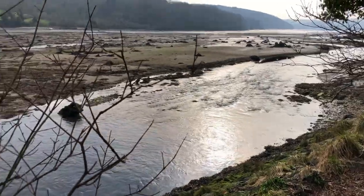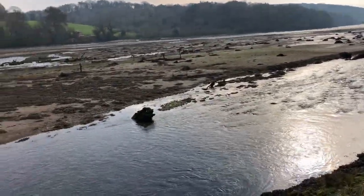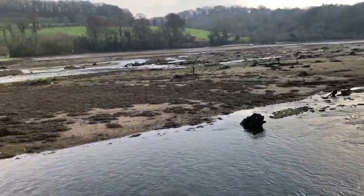Well, we just arrived at the estuary and the tide is out, which is great. I can see already some widgeon as I look around. There's a few of the distant birds, which I'll try and get a bit closer to and have a good look. But it's beautiful, I'm going to show you now. There's the estuary, where the River Yealm runs out. Absolutely beautiful around here.